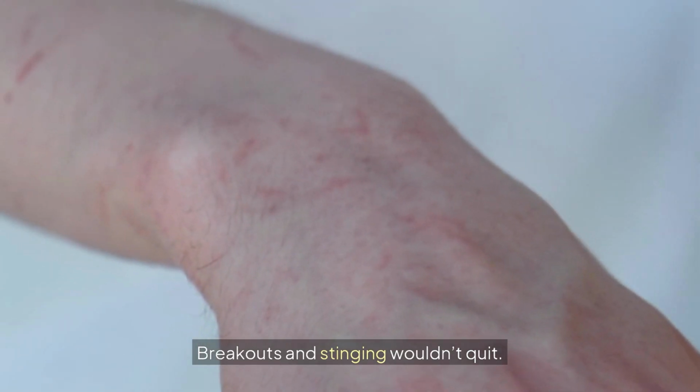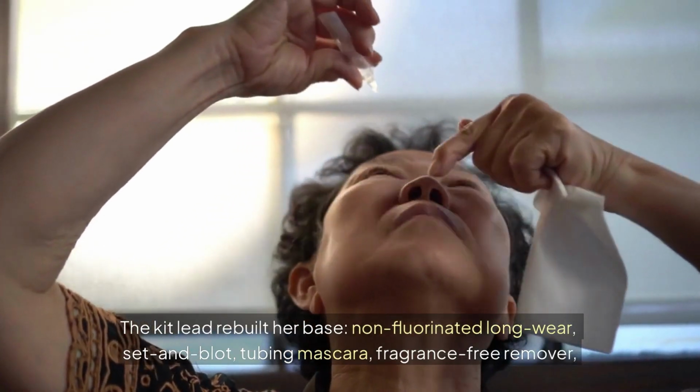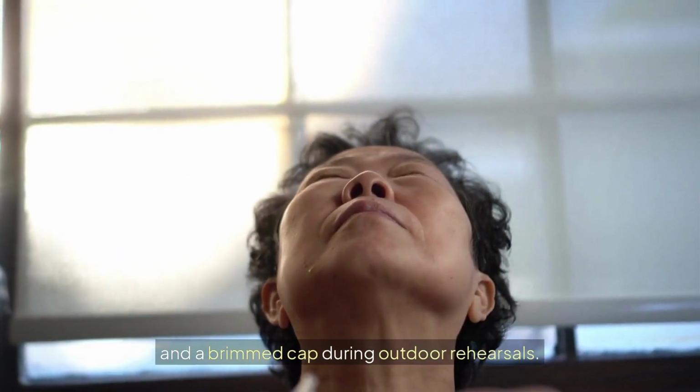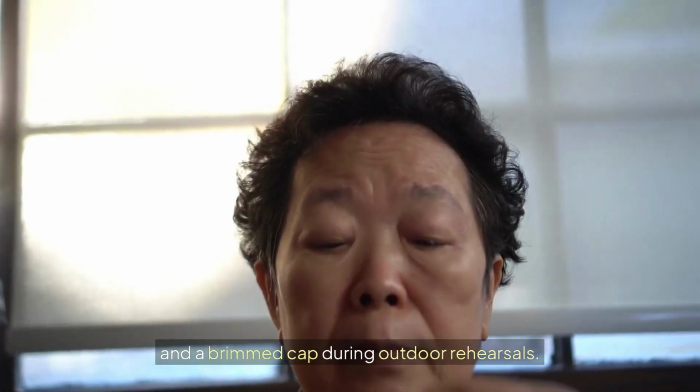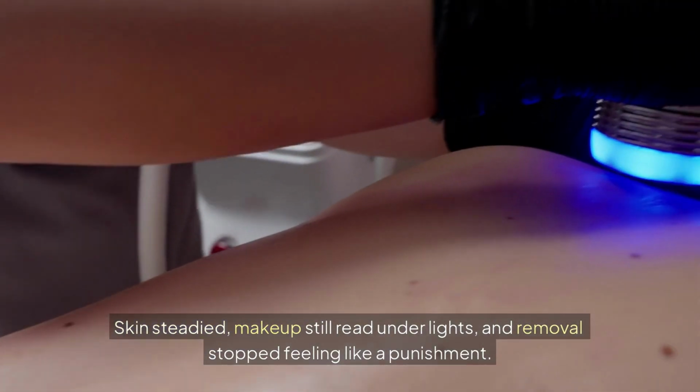A high school dancer wore a PFAS-heavy foundation for competitions and cleansed 3 times a night. Breakouts and stinging wouldn't quit. The kit lead rebuilt her base. Non-fluorinated longwear, set and blot, tubing mascara, fragrance-free remover, and a brimmed cap during outdoor rehearsals. Skin steadied, makeup still held under lights, and removal stopped feeling like a punishment.